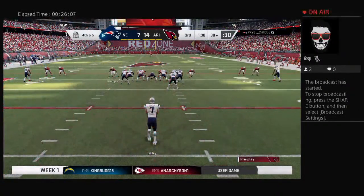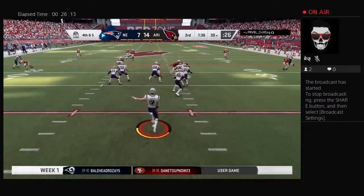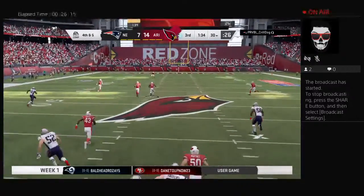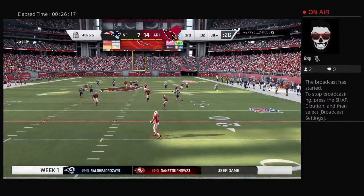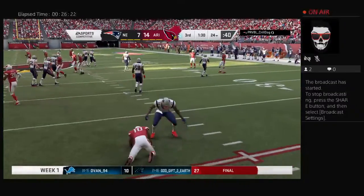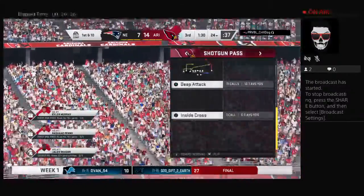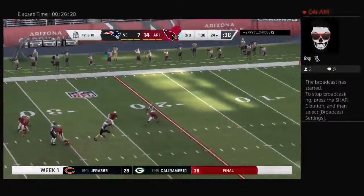The Patriots send out their punter as he's on here to punt it away. Averaging over 50 yards a punt so far as this one's away. This is taken at the 18. That'll be a 49-yard punt, 6 yards there on the return. And out will come the offense as they take over.